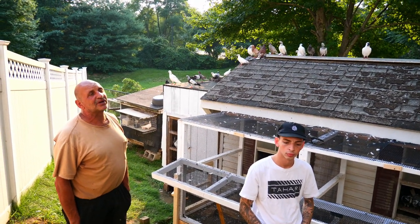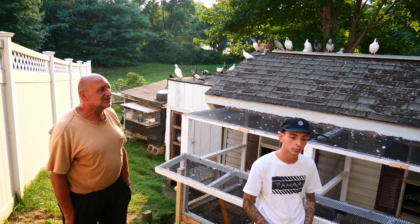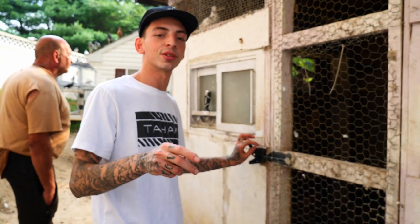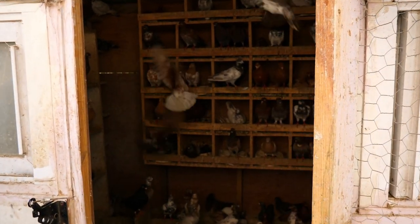But I had them when I was 8 years old. And then when my son turned 8 or 9, he started liking them. And since then, he's been into them. Okay. He's been stuck with them ever since. Yeah. This loft, it's all odd colored tipplers and all odd stuff. Yellows, white bars, a lot of odd colored birds.